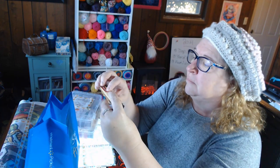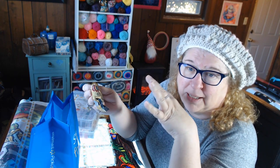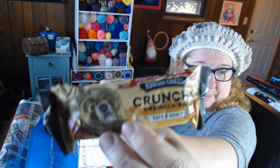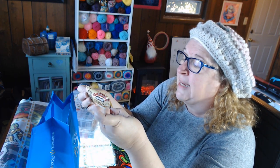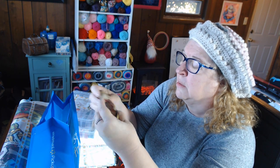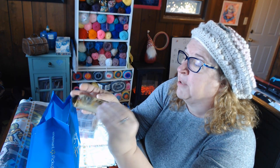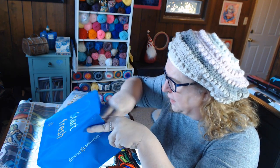Then we got the Kodiak Cakes. Kodiak is a brand that is high protein. You can get pancakes and muffin mix and all that good stuff. So Kodiak Cakes has come out with a granola bar, oats and honey. It's 210 calories. One serving per container. Ten grams of protein in here. I've been skipping lunch a lot, so maybe I'll eat that for lunch.